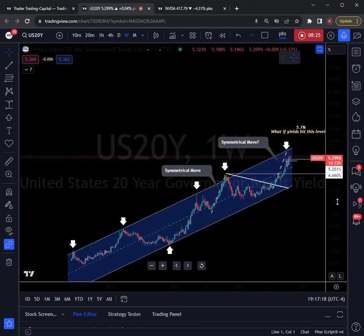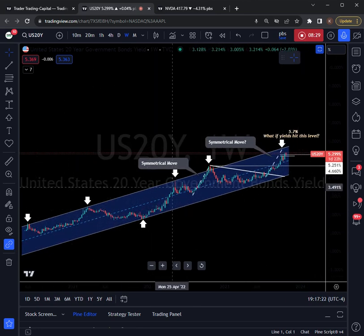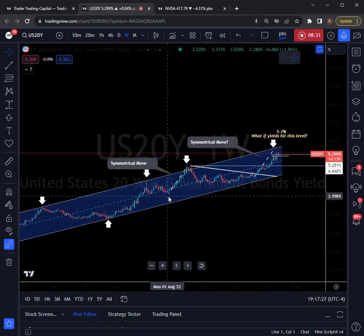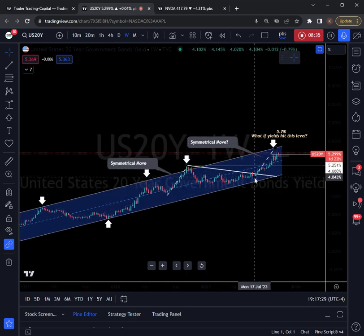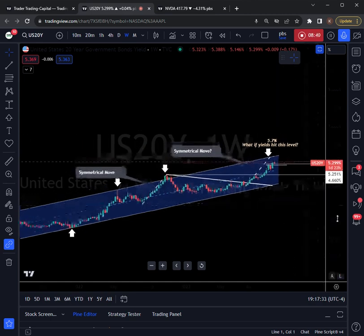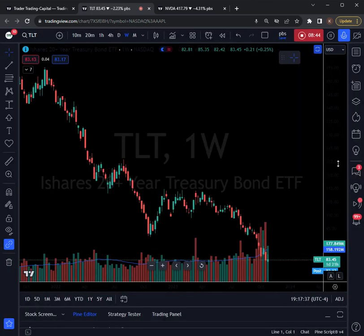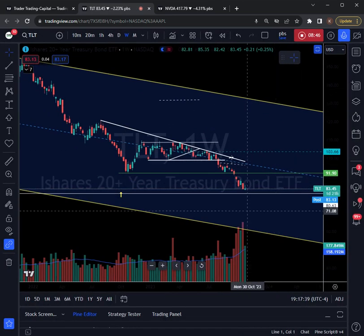You look at this beautiful symmetrical channel, all your multi-high pivots, low pivots at the upper boundary ranges, and then you take this low to this high, and you take this low to this high, that puts you at the top of this channel sitting around 5.7. And that's where maybe the 20-year is telling us that the TLT does potentially still have some more downside.